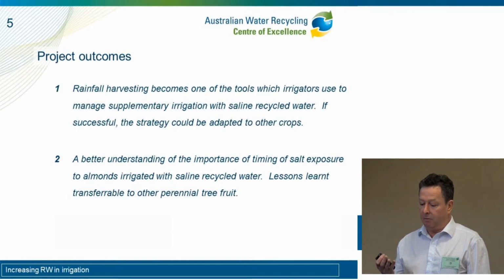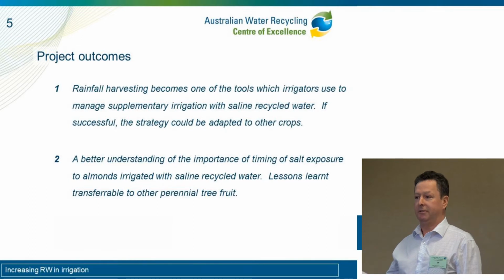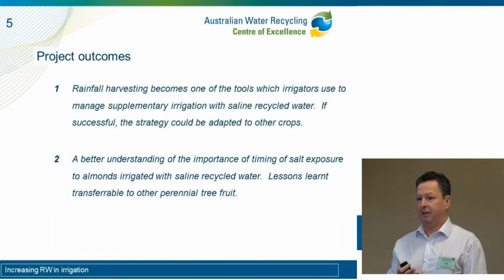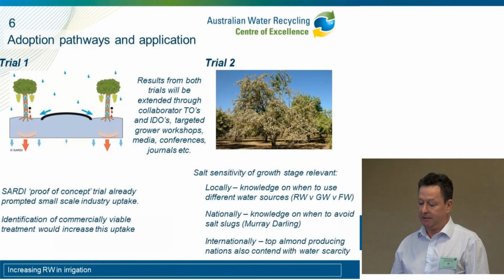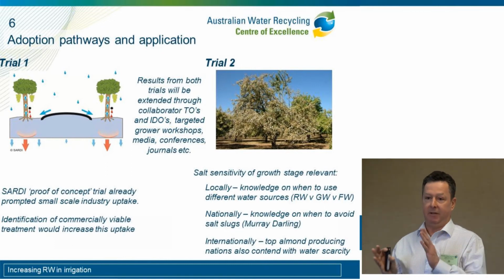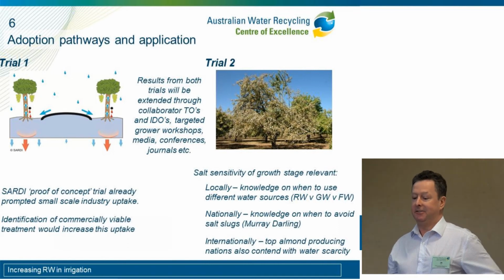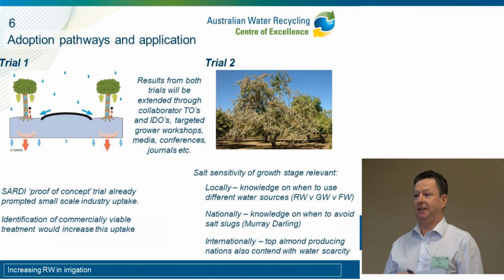So, as I said, we want to have a better understanding of the impact of salt on some of these crops, and we need a better understanding of a commercially viable system to reduce the salinity. So they're going to be the two project outcomes. And those outcomes really are not just for the industries that we're looking at. The idea is to extend the work to other industries when we know what's happening within the viticulture and almond industries. The first place I think we can extend it to internationally is places like California, which have the same problems as we do in South Australia in terms of salt build-up in the root zone.